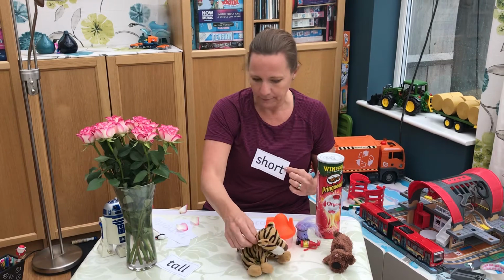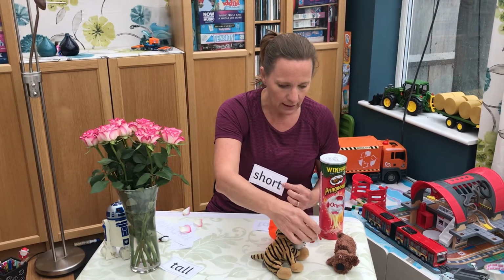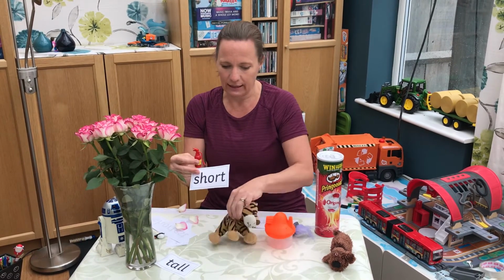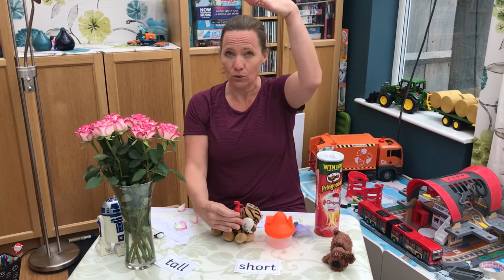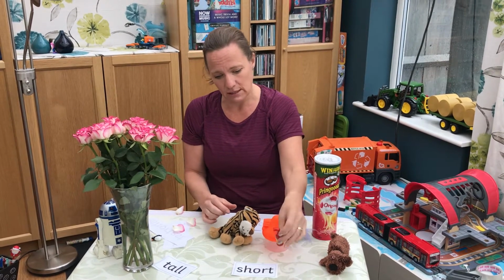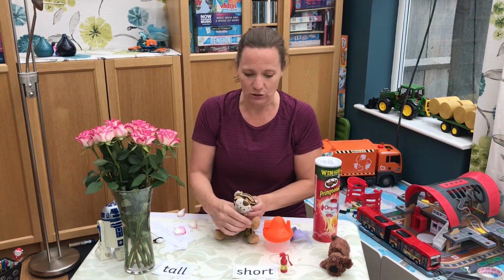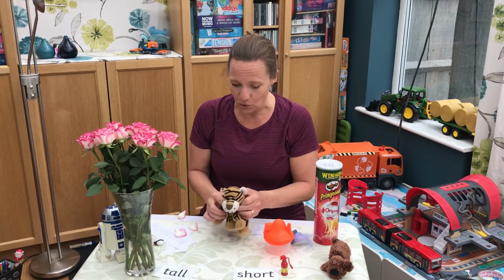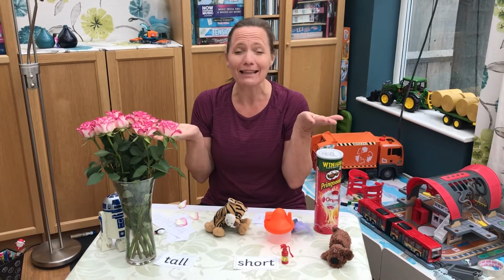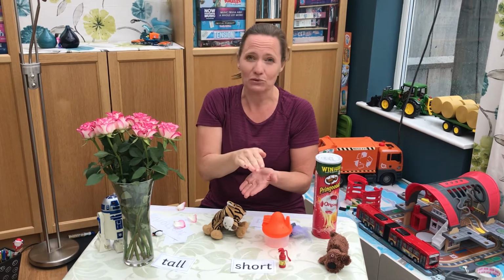Have a look. Let's have a look over here. What have you found? Ah, it's found a fire extinguisher. Let's have a look. Is the fire extinguisher tall or short? It's short, isn't it? Well done. So we found an object that's tall and we found an object which is short. Well done. Fantastic, Strawberry. Can you find things in your house that are tall and that are short?